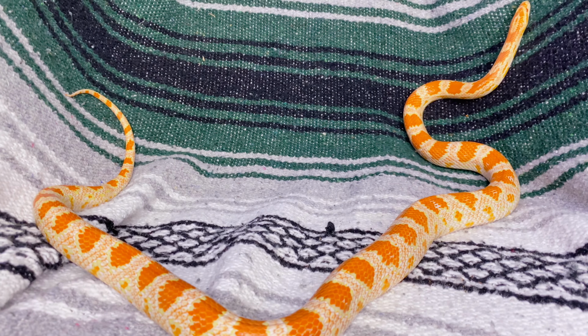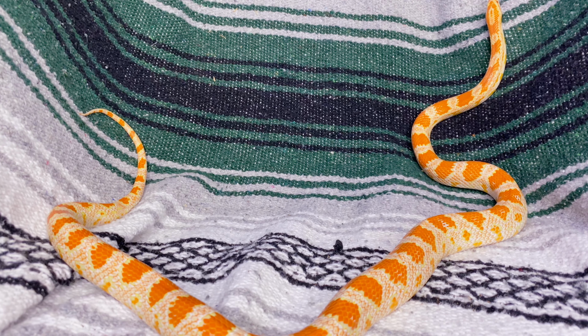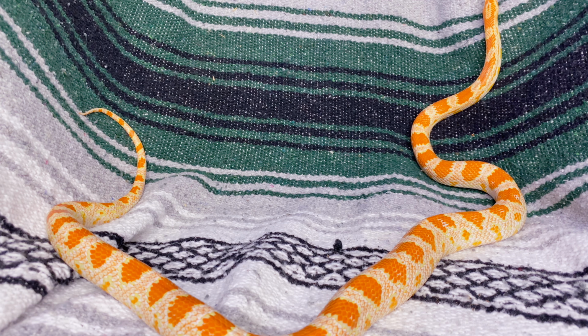Vixen is my 3-year-old corn snake. She actually is my first snake I ever owned. I had her when she was just a very little small noodle. She's very sweet and always the first one to greet me at nighttime. She will always be something special to me because she was my first snake.